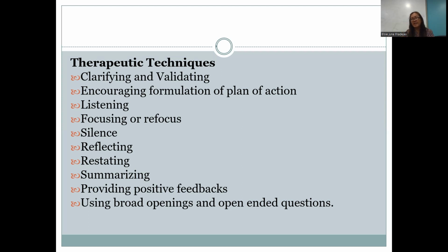Listening and keeping silent is also more therapeutic than talking with no sense. Focusing or refocusing. If you're talking to your client, you have to focus in one direction, on one subject, so that your client will understand. Reflecting on the past, especially for a patient having dementia, is very therapeutic. Restating: if the statement seems confusing, you can restate it so that you will be understood. Summarizing. Throughout your shift, your care of action is quite long, so you can make it brief but complete so that you can be understood by your colleague or by the family.